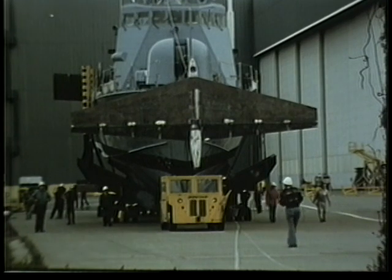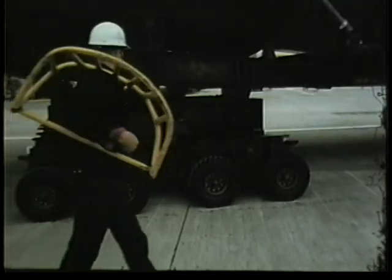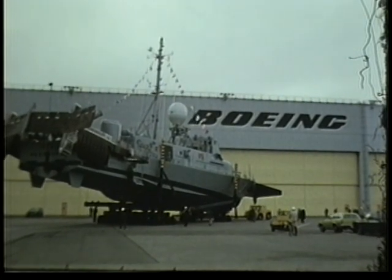The ships are powered by a gas turbine which drives a water jet pump in the foil-borne condition. Then there are 2 hull-borne water jet pumps which are driven by German diesel engines.